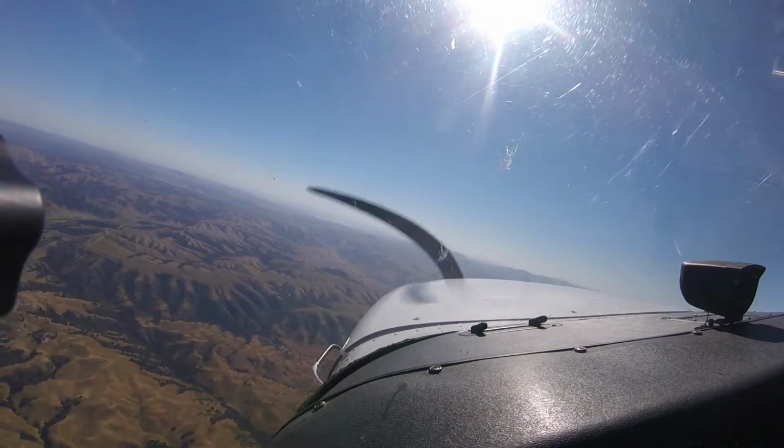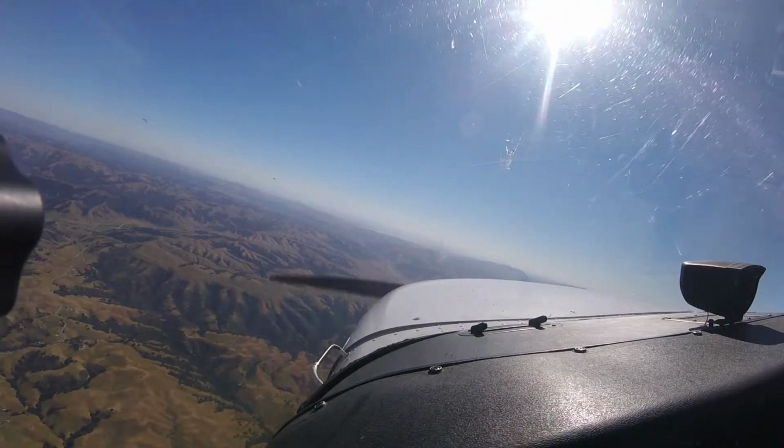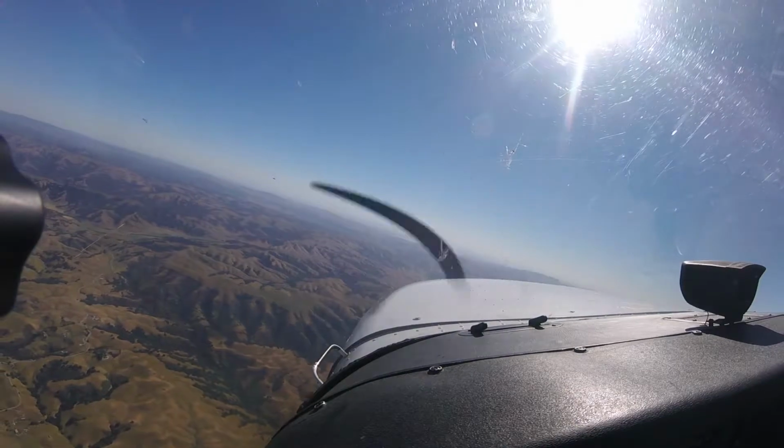Cessna 50 Papa, contact NorCal approach 127.15, good day. 127.15 for 50 Papa, good day.